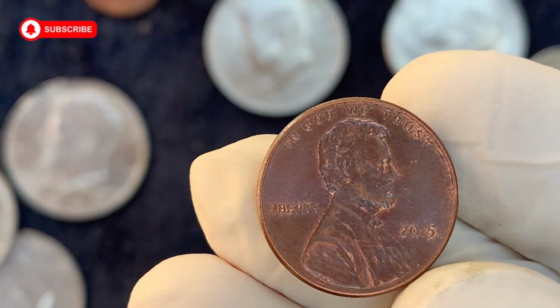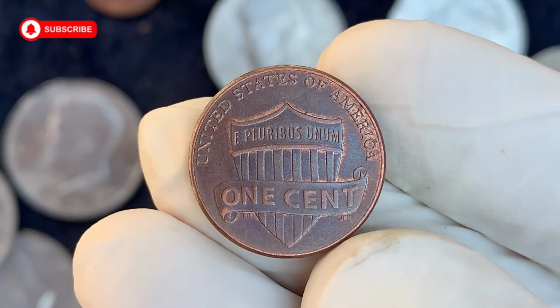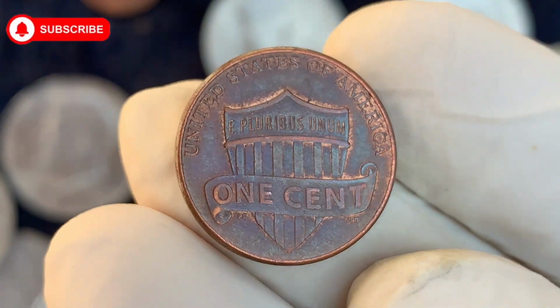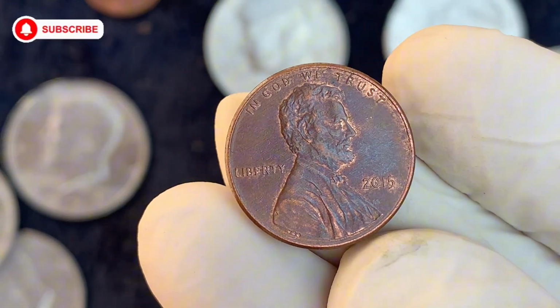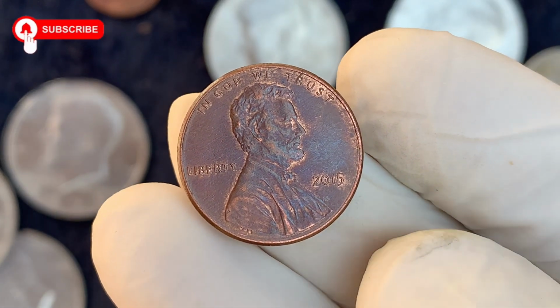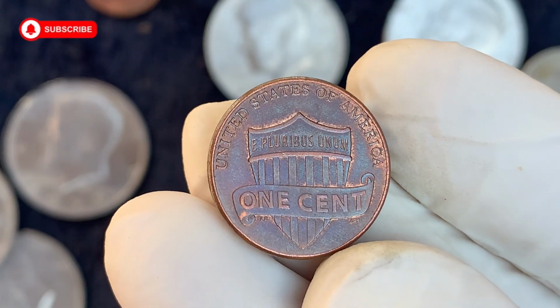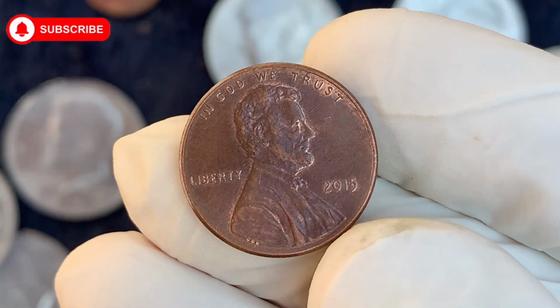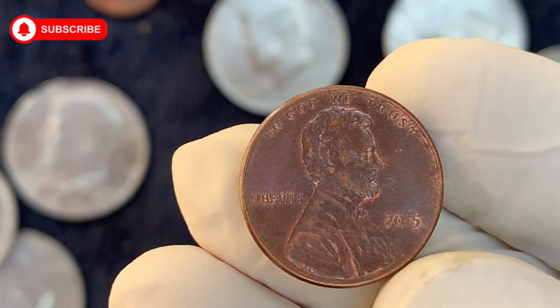What's truly fascinating about the 2015 double die cent is that it occurred in an era of modern digital design and computerized die preparation. The U.S. Mint had been using advanced technology specifically designed to eliminate these kinds of errors, yet somehow, this pronounced double die made it through their quality control processes. This makes the 2015 double die cent something of a numismatic anomaly, a 21st century coin showing an error type that was supposed to be technologically impossible in the modern minting era.